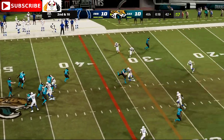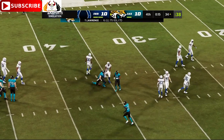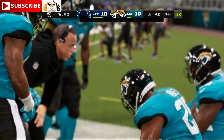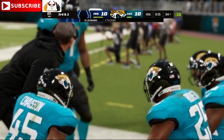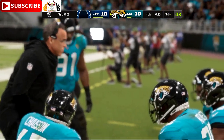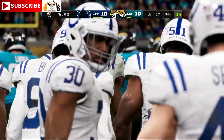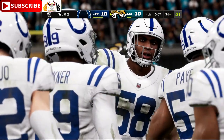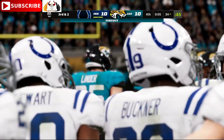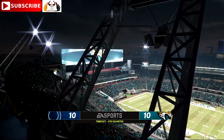Again, it's Lawrence. Over the middle, complete. It's Arnold. That'll leave them with a 3rd and 2 coming up. They got 8 yards there. And the clock will now stop as a timeout is called with 5 seconds left.